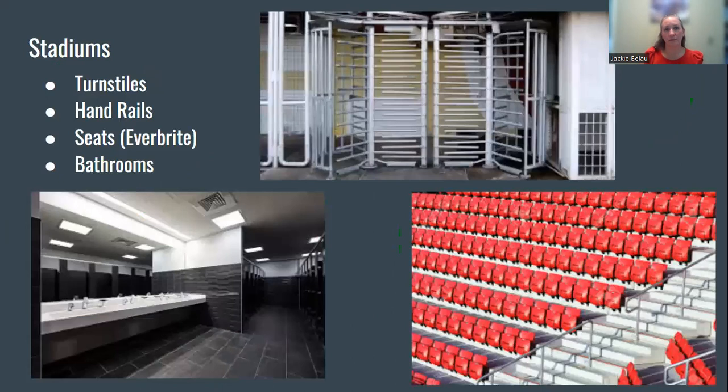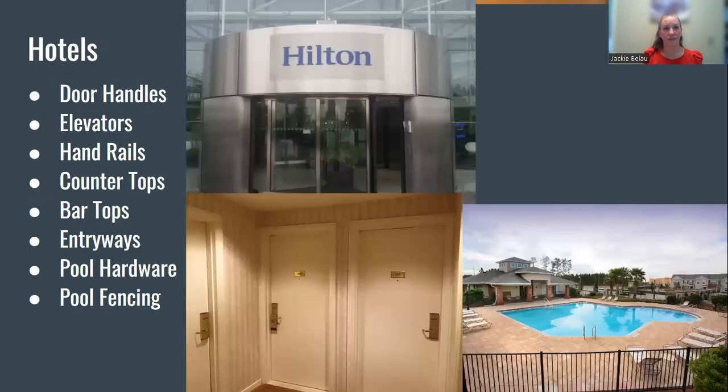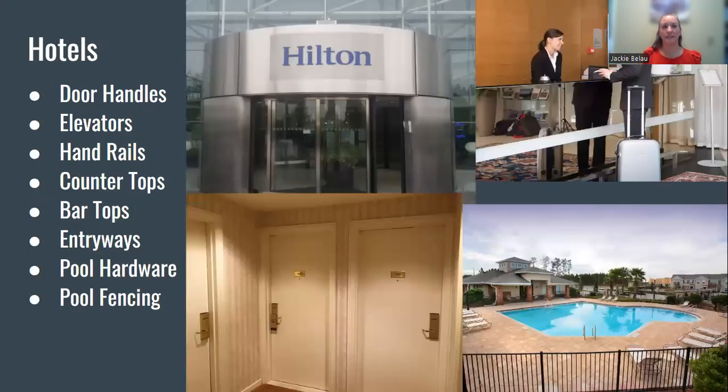Let's take a look at stadiums. So if you have a customer who has a stadium, you can coat all of the turnstiles, all of the handrails, all of the seats you'd want to use Everbrite for, all of the bathrooms, and that would keep the microbes at bay on all of those high touch surfaces, and it would make that facility look cleaner all the time. Here's the hotel we can take a look at.